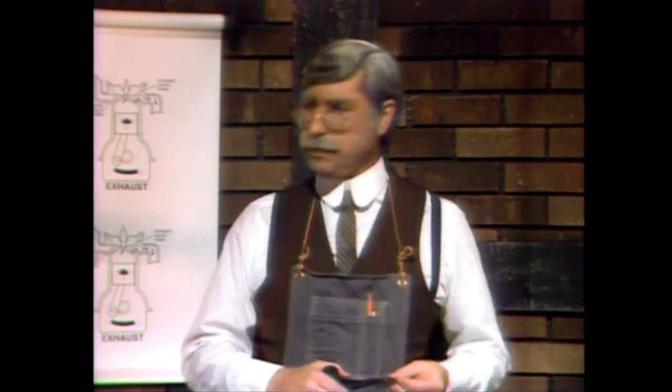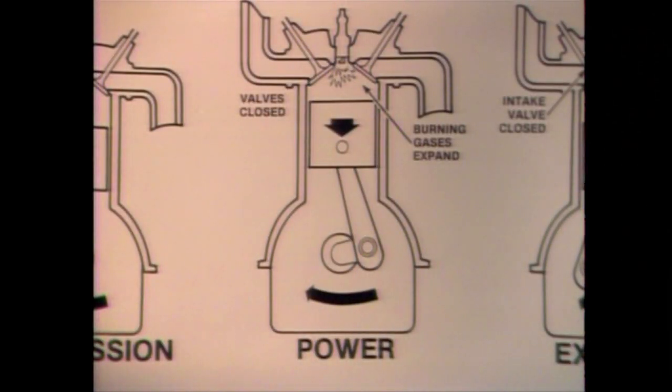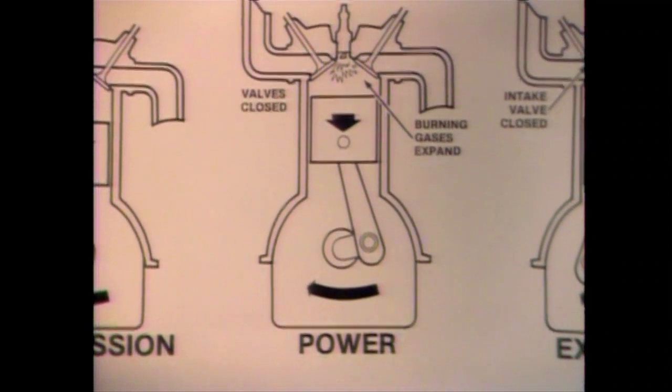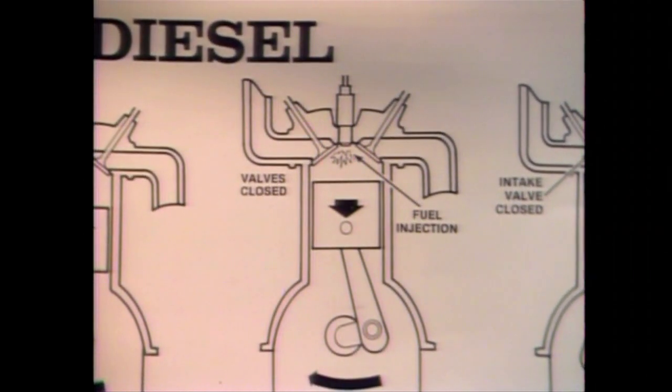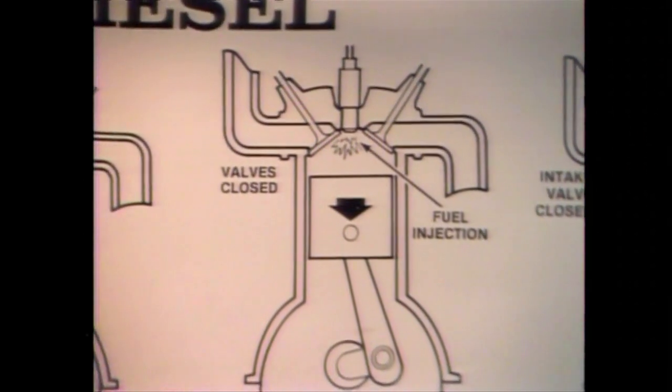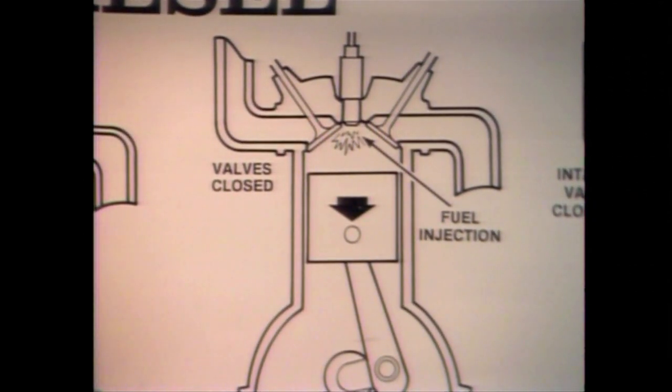This takes us to the power stroke. The air-fuel mixture in the gasoline engine is ignited by the spark from the spark plug. The burning fuel creates the pressure that forces the piston down. In the diesel engine, fuel is injected directly into the combustion chamber, where it contacts the hot air and begins to burn immediately, forcing the piston down. This is called compression ignition.